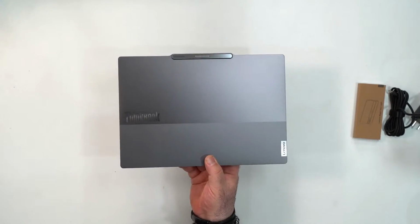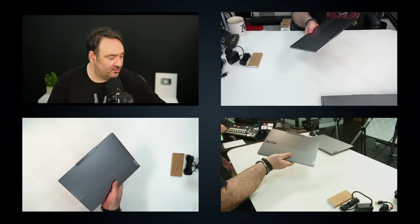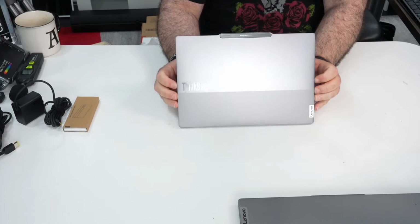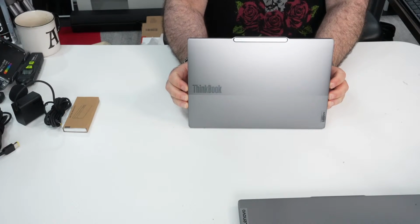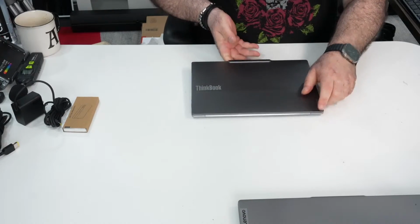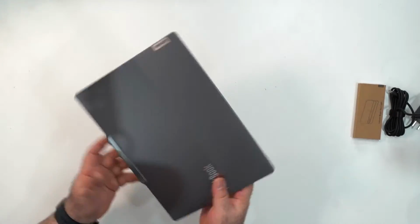Okay, wow, that looks nice. Holy cow, that is gorgeous. All right, let's take a look at this. So this is that two-tone that I like from the ThinkBook line. Obviously, you can see this is the two-tone Luna Gray, I believe, or Arctic Gray, something like that. I think it's the color here. Again, looks pretty nice, as you can see here. Rock solid build, I gotta tell you.